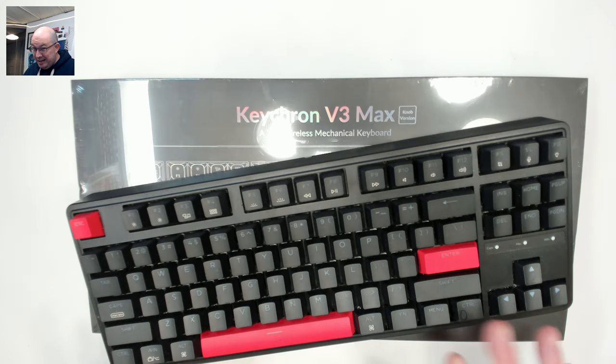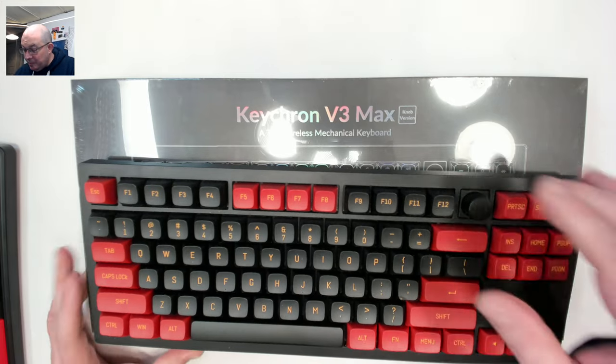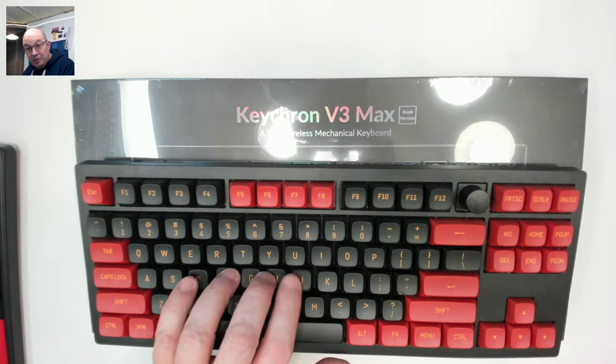Now, obviously this one has shine through keycaps. You buy it, you get it, but $36 for a TKL that's open source. It's really hard to beat that price, honestly. And this one is the Keychron V3, not the Max. It is a nice keyboard.